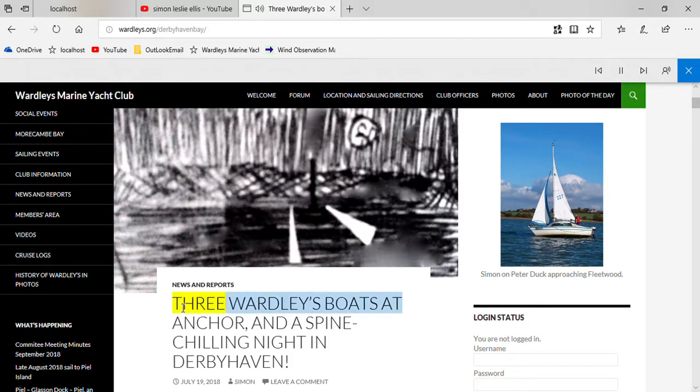Waterless. Three waterless boats at anchor, and a spine-chilling night in Derbyhaven. The 19th of July, 2018.